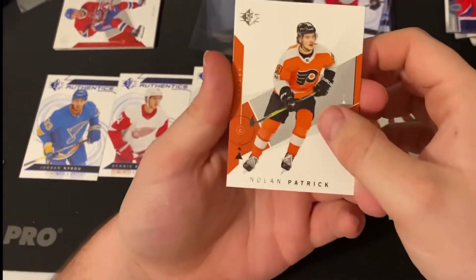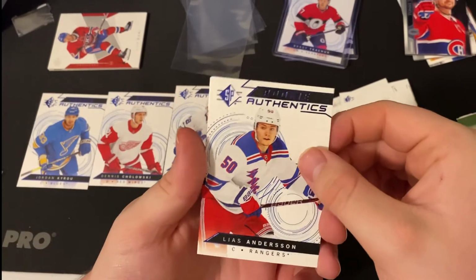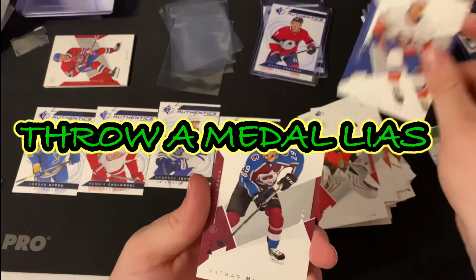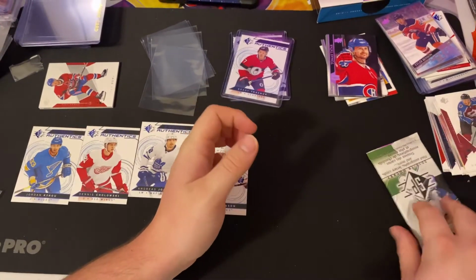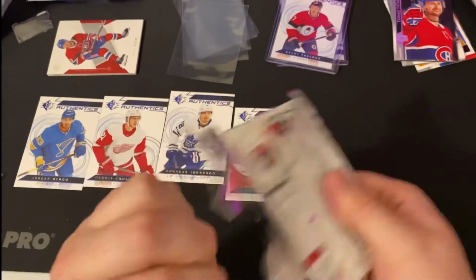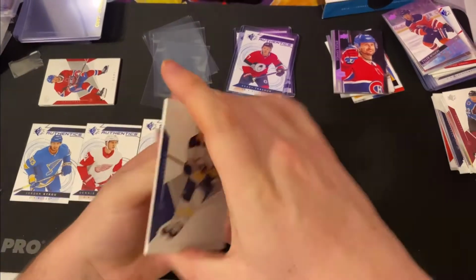We got a Nolan Patrick, Anderson, Elias Anderson, and Nathan MacKinnon, one of my favorite players. Let's put this in the base sets. I think I like the hanger packs a little bit more.